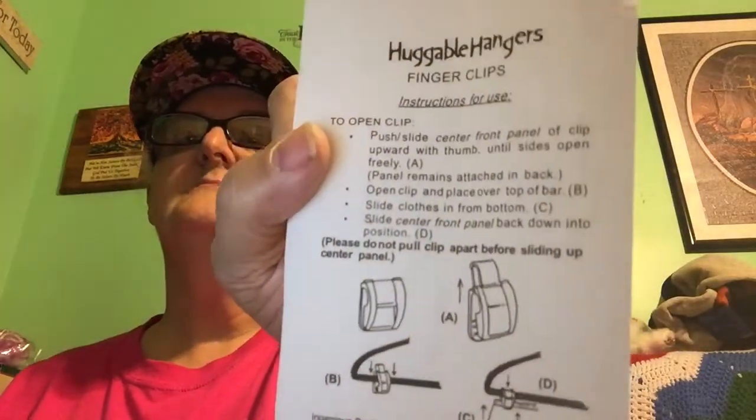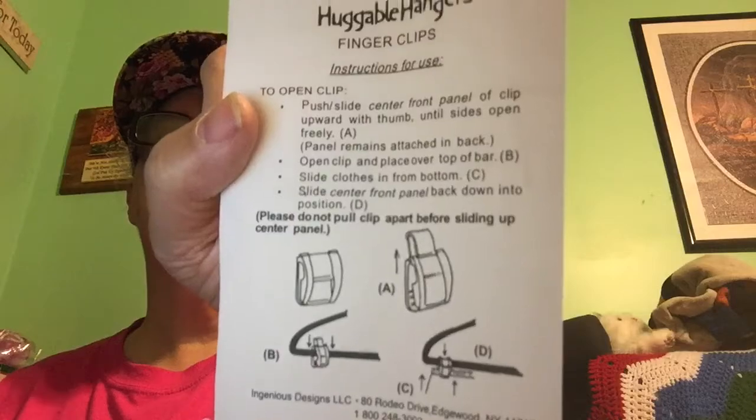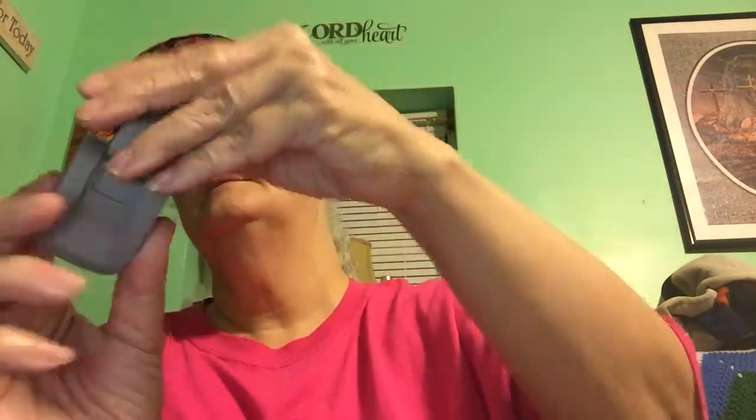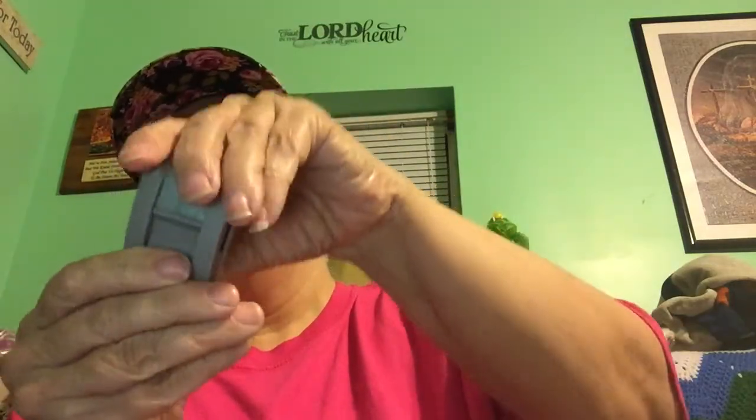Really cute. So I'll hold it up there a minute, and if you guys want, you guys can read that. But they look like this. They look like that. I guess you go, oh, you take that up like this. Like that. Pull it up like that, and you put it out like that, and put it on your hanger, and snap it back. I thought them were pretty cool, so I got them. So I'm going to use them in my closet. I got two packs. Those are going in the closet.